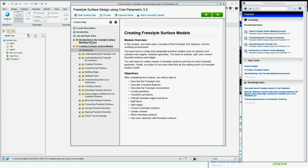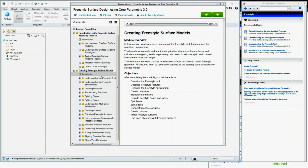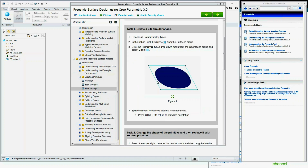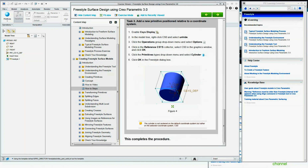So it goes through all the introduction to the freestyle process, creating your freestyle surface models. Now there's how-to videos and how-to steps. So it'll walk you through how to do a full freestyle design. And there's a video on that as well. So you can have your engineers go in here and learn the freestyle tool. And this is completely accessible to you if you have the subscription bundle. If you do not, if you're on more perpetual licensing, you can purchase this under subscription model.